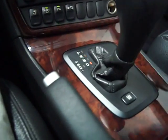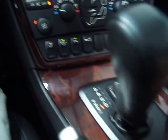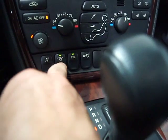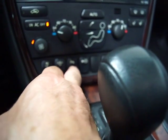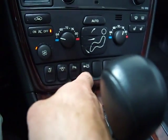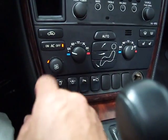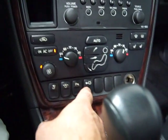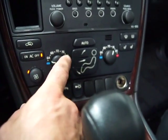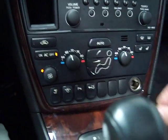You've got Steptronic transmission, which means you can shift manually up and down. These are the adaptive lights. You've got parking sensors here. Actually, I have no idea what that is. I'm not that familiar with Volvo, so I guess maybe that's locking the trunk. Probably should have looked at that before I did the video. Anyways, goes to show you that not all dealers know everything there is to know about cars.